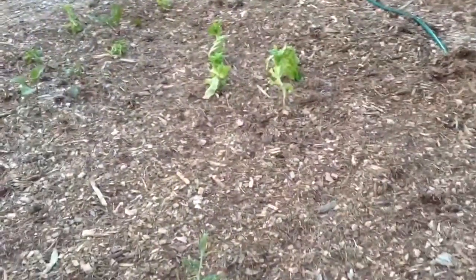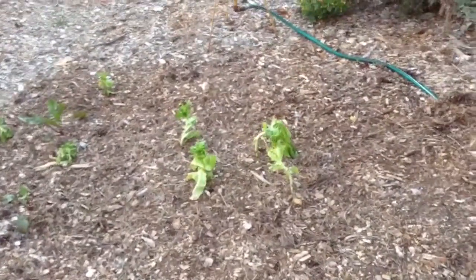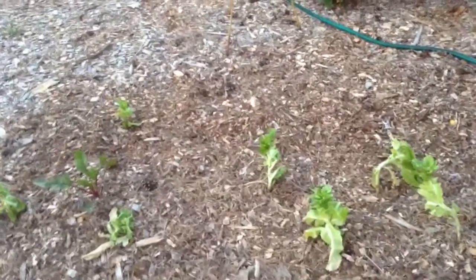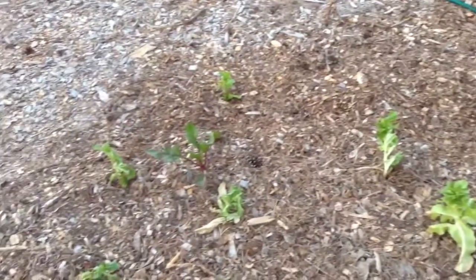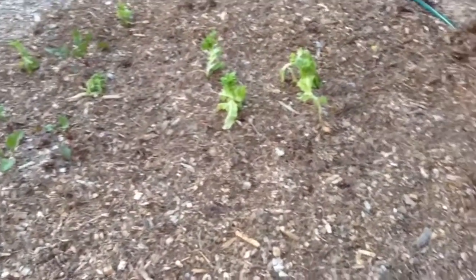Okay, here's where I transplanted the lettuce that I showed you that I ripped up. I just transplanted it yesterday, so it hasn't put on any new growth or anything, but it was more just an experiment. I just wanted to see what happened. There's some beets in there that I just scattered seeds, and then I have planted this section in carrots 3 times now. Still waiting for that to take.